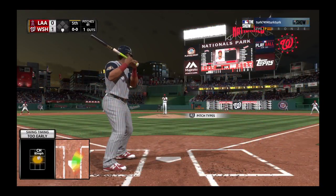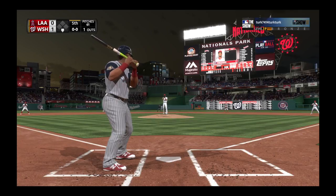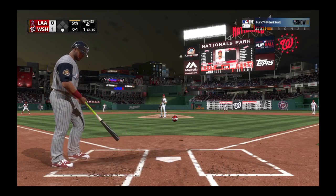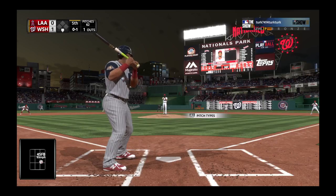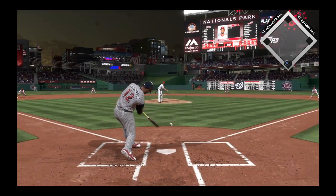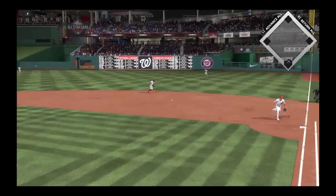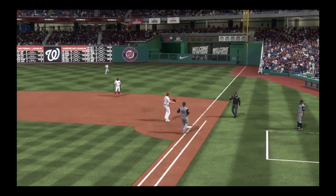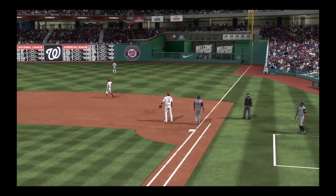Stepping in and ready for another shot, Martin Maldonado. First delivery to him on the way. Comes right after him with a fastball for a strike. Into the windup. Here comes the 0-1. Right side. On to first, and Scherzer's on a roll now, 2 away.